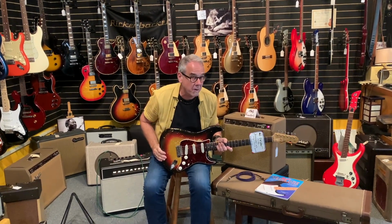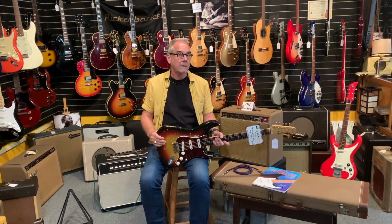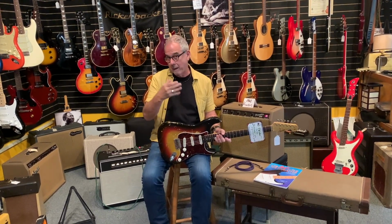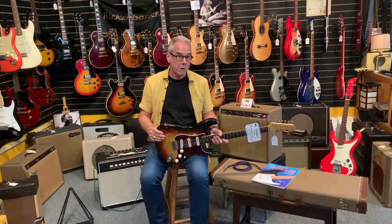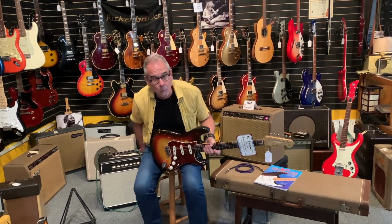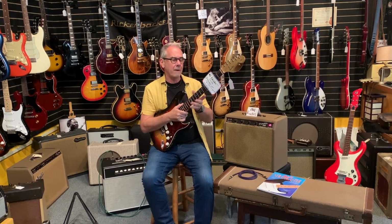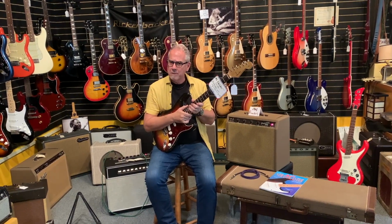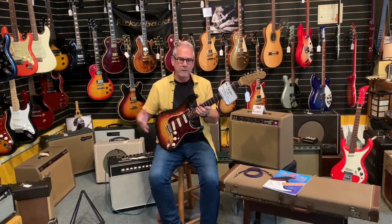The pre-CBS Strat has been one of the mainstays of the collectible guitar world forever. Since even like '66, '67, the changes that were made by CBS, the corporation, when they bought Fender, were noted even in the late '60s. They're like, wait, we like the little headstock. We like the fact that it had lacquer. So the pre-CBS Strat has been kind of the marker of all vintage guitars.